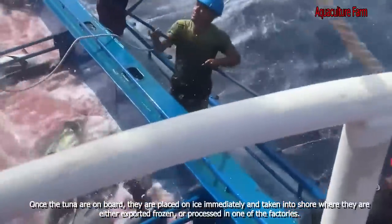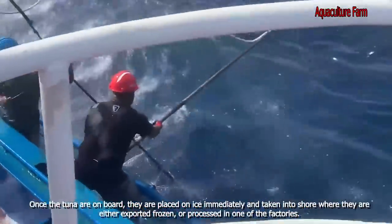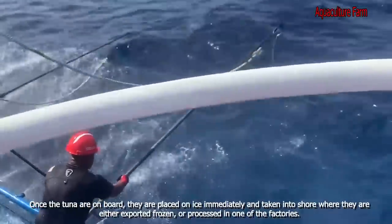Once the tuna are on board, they are placed on ice immediately and taken into shore where they are either exported frozen, or processed in one of the factories.